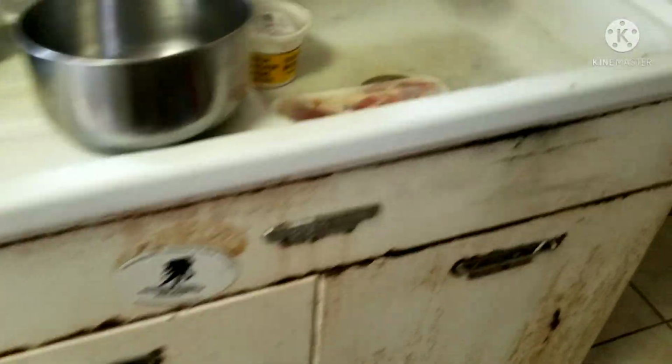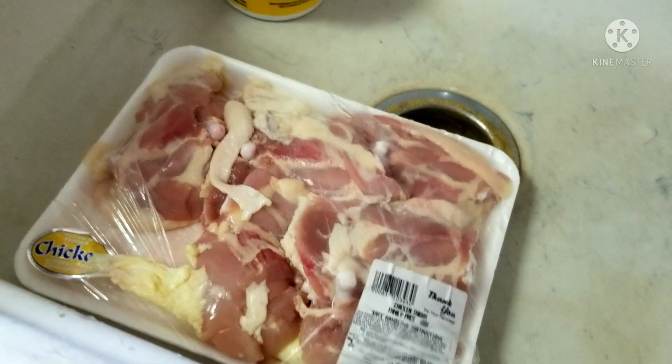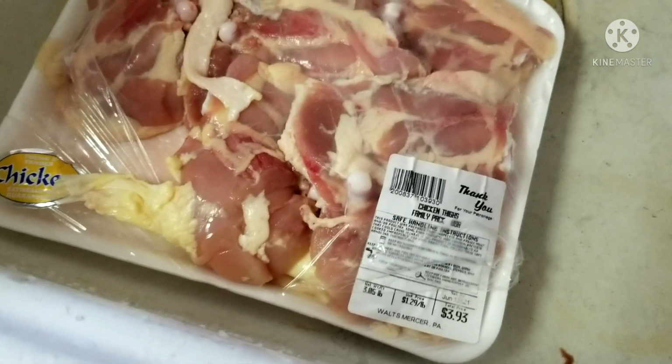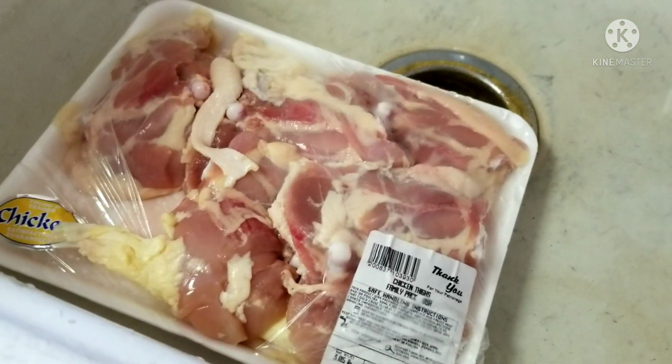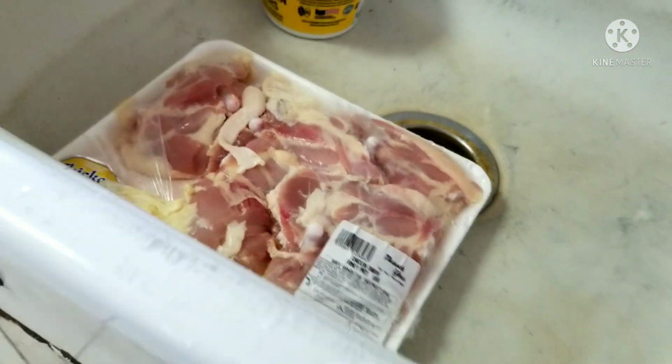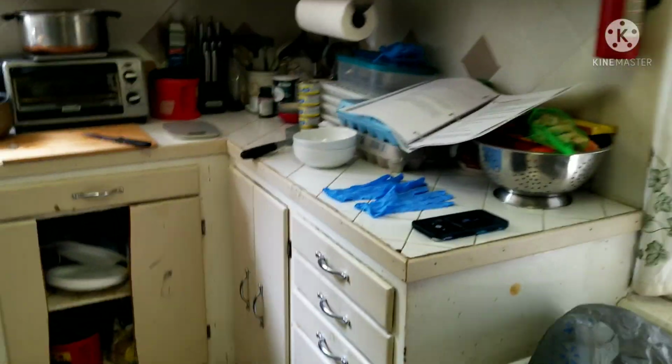And then over here I have the chicken thighs with skin and bone, and then the liver, and then I have another thing of thigh. I'm going to be removing all the skin from these and washing them, and I think I'm going to remove the bone from them because I want to make sure it's not sharp after we grind it. So I think we're going to do all the meat together and then all the bone together.